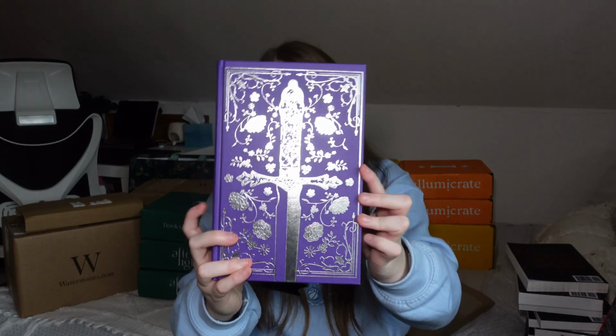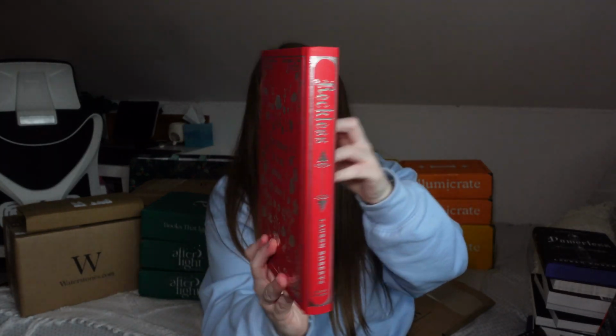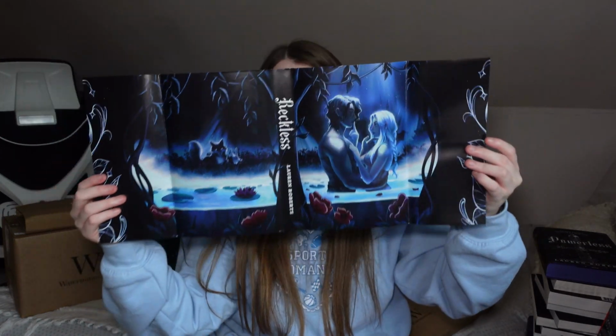It's a slight problem. Next two books are from Waterstones, and it is Powerless and Reckless by Lauren Roberts, and they are the hardback editions with the sprayed edges. They've also got this pretty design on the naked hardcover, as well as a little quote. They both also have reversible dust jackets. And this is Reckless's naked hardcover, and then this is the reversible dust jacket for it.